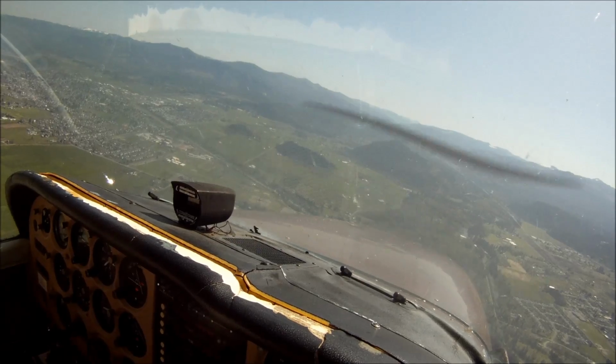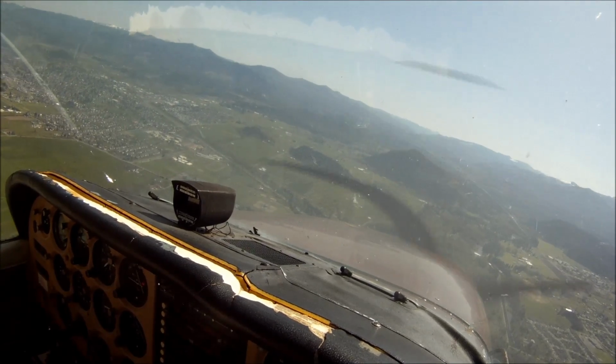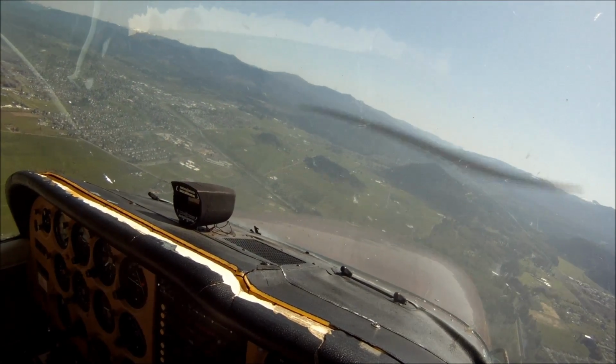Aiden clock practice area, Cessna 04 Juliet, level 2,600, maneuvering.